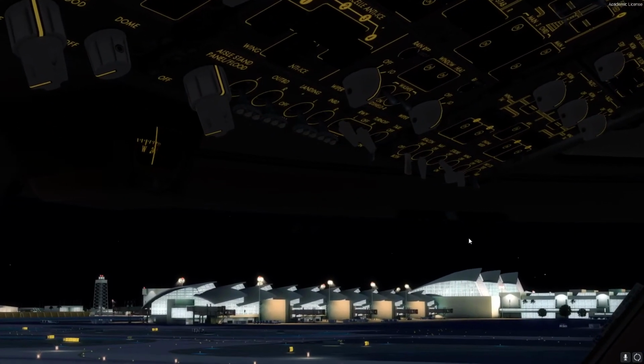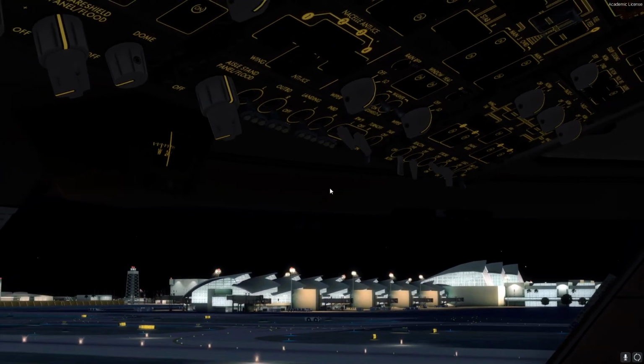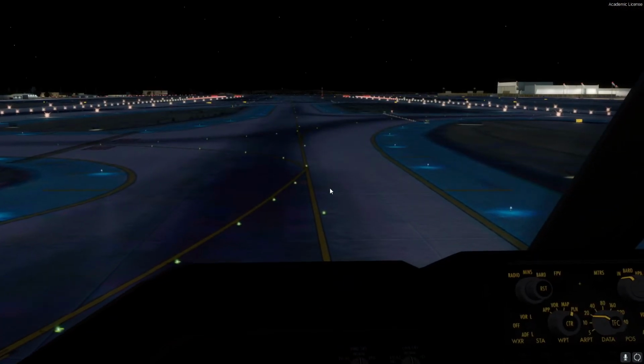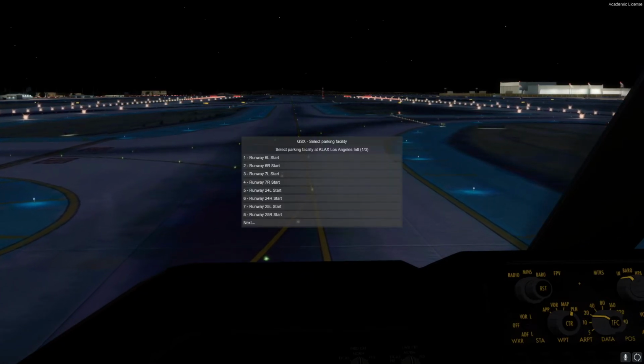Let's make sure that's our strobe. 4000, 5 Alpha Sierra. Yep, strobe and wing off. We'll keep nav and beacon on. Taxi lights on. And then let's go ahead.